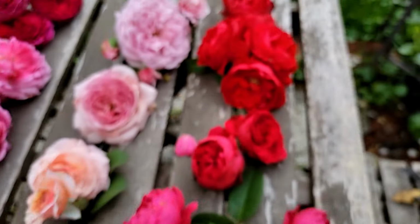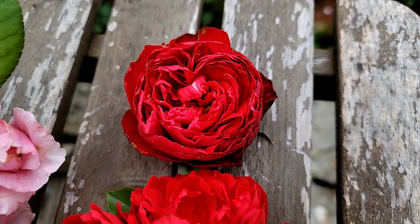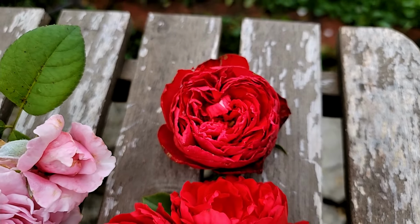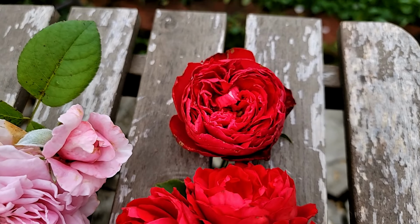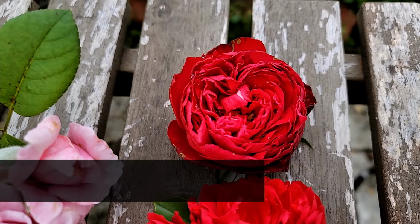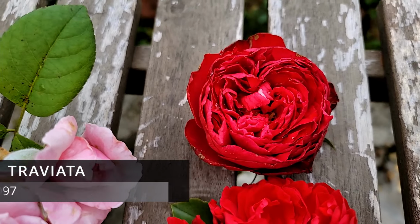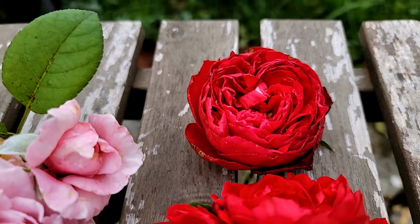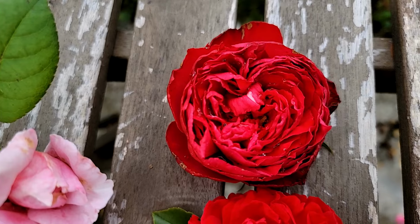Okay, now go to the red. All right, this red, isn't it beautiful? This is really my best looking red shrub rose during the summertime. It's called Traviata. Traviata has a red and a pink Traviata. This is a red Traviata. Okay, and look at that, how beautiful. You can't beat that. You see that red?